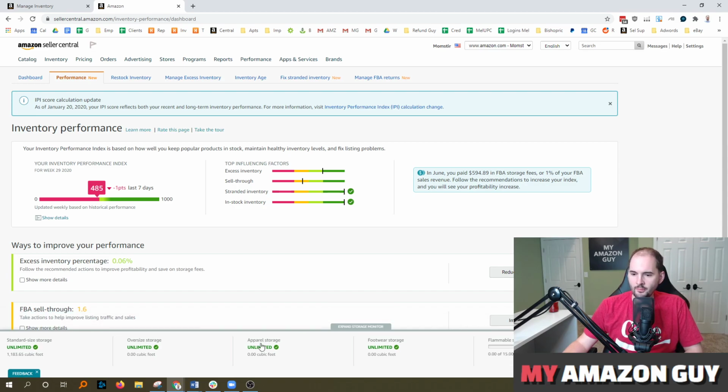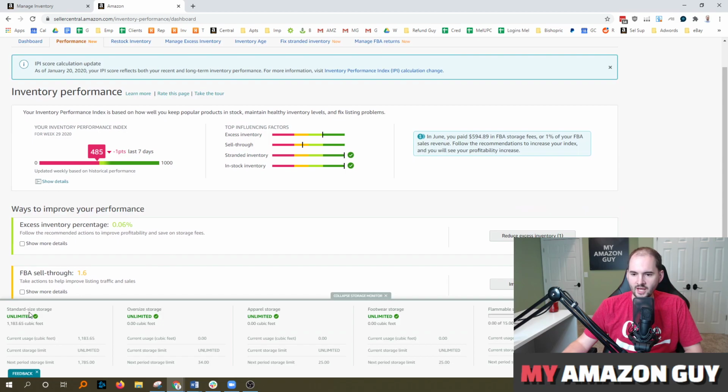So on the bottom of my screen here, this took me a while to figure out, but you can actually click in this area. The UI doesn't make sense, but in the bottom left, notice how when I just clicked in this general area, it popped up some information. So here's my current storage limit. It's unlimited, right? My current usage is 1,100 cubic feet. But next period, based on a 485 score, they're going to limit me to 1,785.